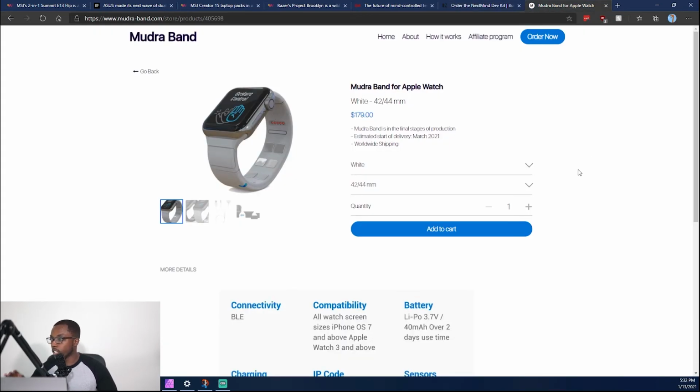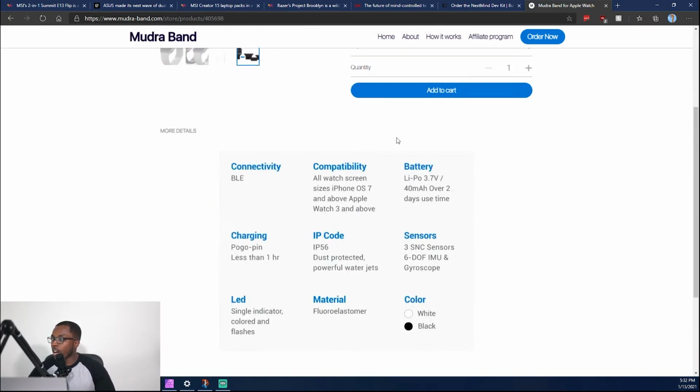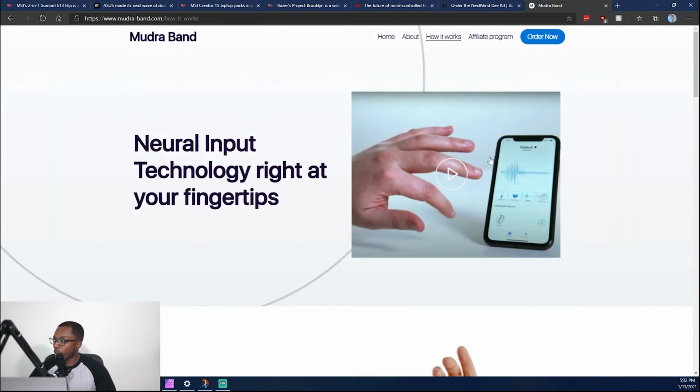You might have heard of it. The Mudra Band is an Apple Watch accessory. Obviously, I don't have an Apple Watch. I have a Samsung Watch Active 2. But essentially what this does is it is a watch band for the Apple Watch that allows you to have more inputs. So here it is on how it works.